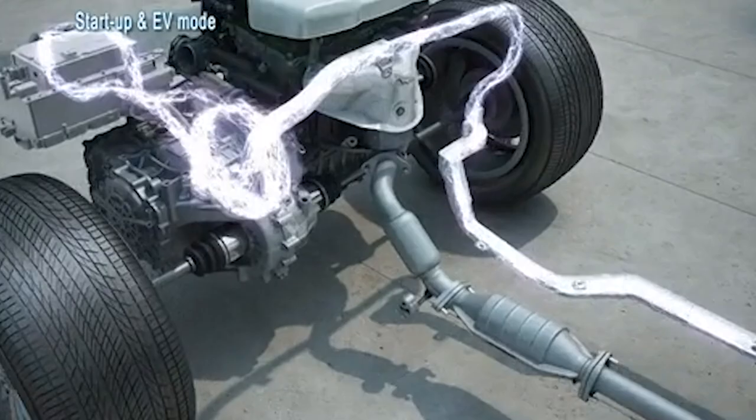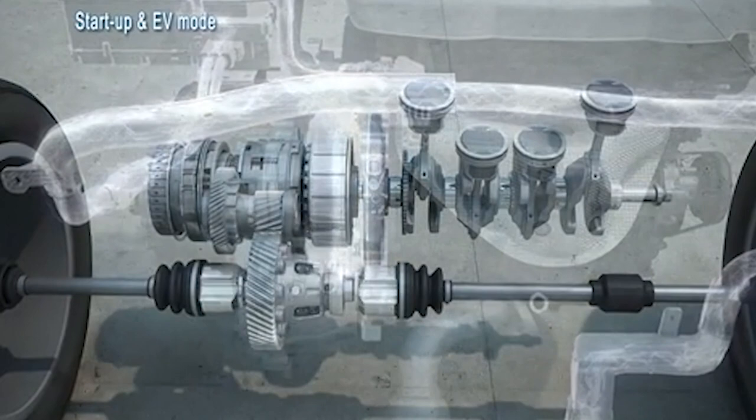Derek Joyce has worked in product development for Hyundai USA. Also, it has regenerative braking, and so what happens is heat energy that would typically be wasted coming up to a stoplight or braking of any kind is recuperated, is regenerated, and put back into the battery system.